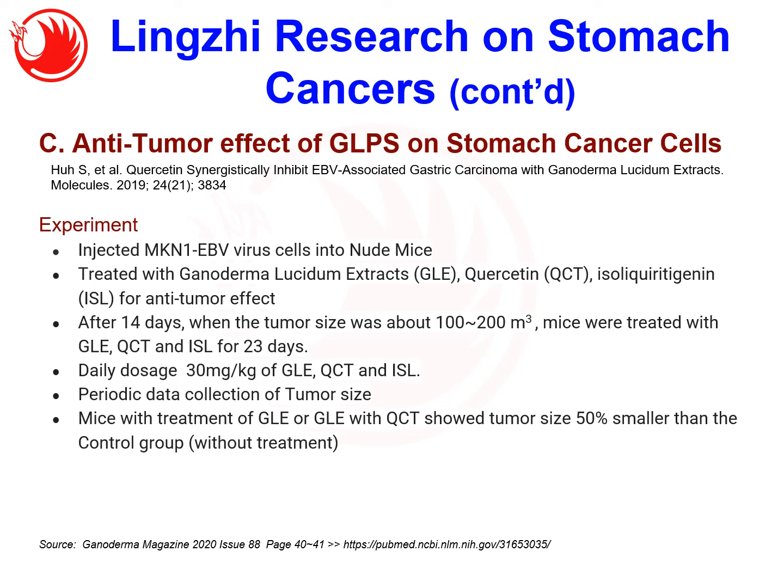In this experiment they inject a virus called MKN1-EBV, which can be found in our stomach. They implanted this virus-infected cell into nude mice and treated with GLE, Ganoderma lucidum extract, and three components: Ganoderma, QCT, and ISL. All these components have an anti-tumor effect, so they want to see which one is the best.